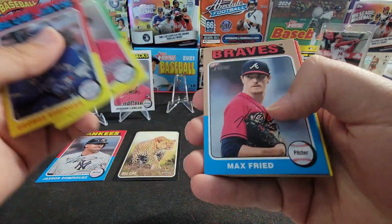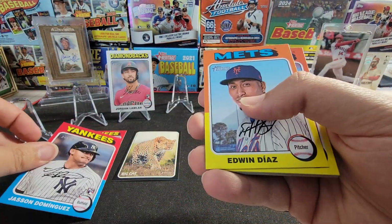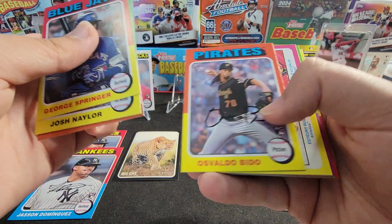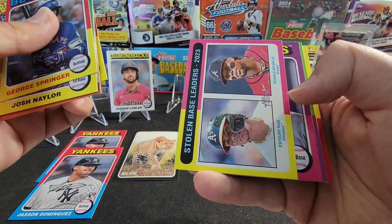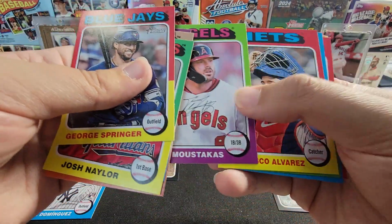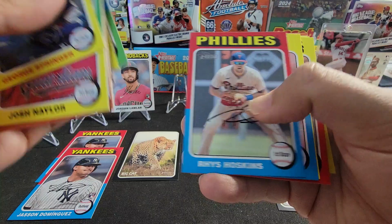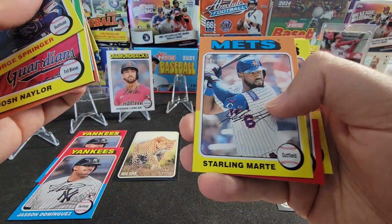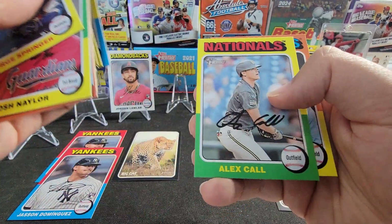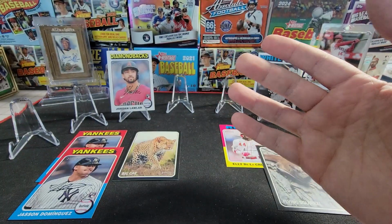Springer, Naylor, Freed again, Bassett again, which means J-Dom again, so double up on the J-Dom. Edwin Diaz, Beto, Stolen Base Leaders, Meneses, Moustakis, Francisco Alvarez, Lars Nootbaar, Reese Hoskins, Spencer Steer, Marte, Kyle Tucker, Lamont Wade Jr., O'Neal Cruz, Alex Call, and Dylan Carlson. All right, starting to see a lot of repeats here.